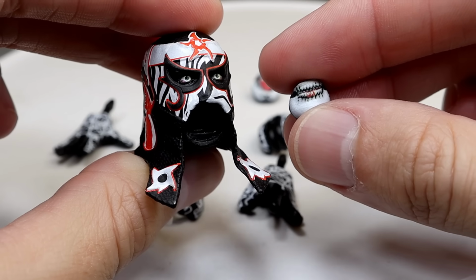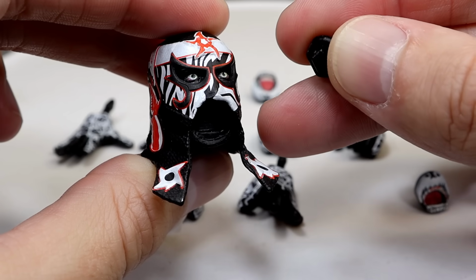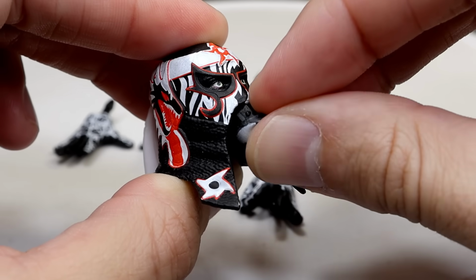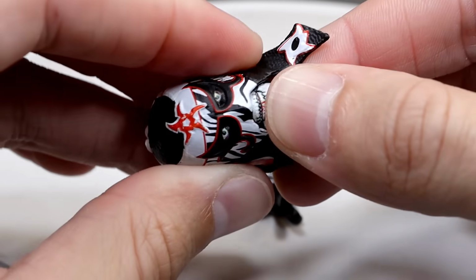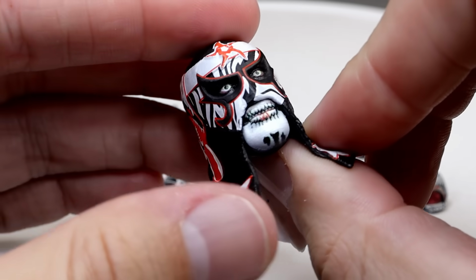But these are really small pieces, and you do not want to lose them, so be very, very careful. You can notice there is a peg on the back right here. So you port this black peg into the hole, and when you push it in there, I would ensure that you push down pretty firmly so that it can get secured in there, and you don't want it to fall out.